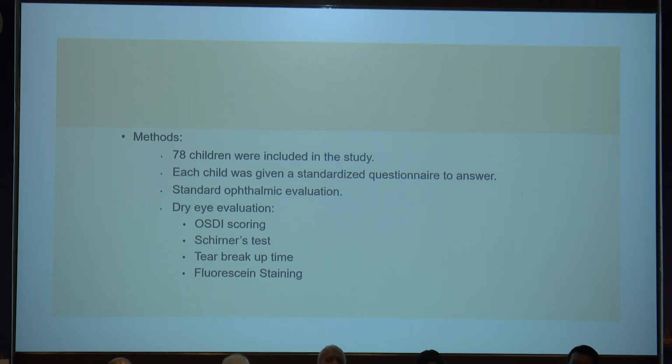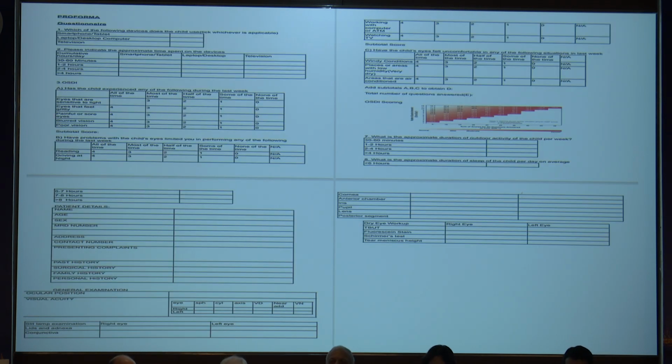So we included 78 children in the study, and each parent was given a standardized questionnaire to answer, and a detailed slit lamp evaluation was done. Dry eye evaluation including OSDI scoring, Schirmer's test, T-BUT and fluorescent staining was done in all kids. This was a questionnaire that was given to the parent.